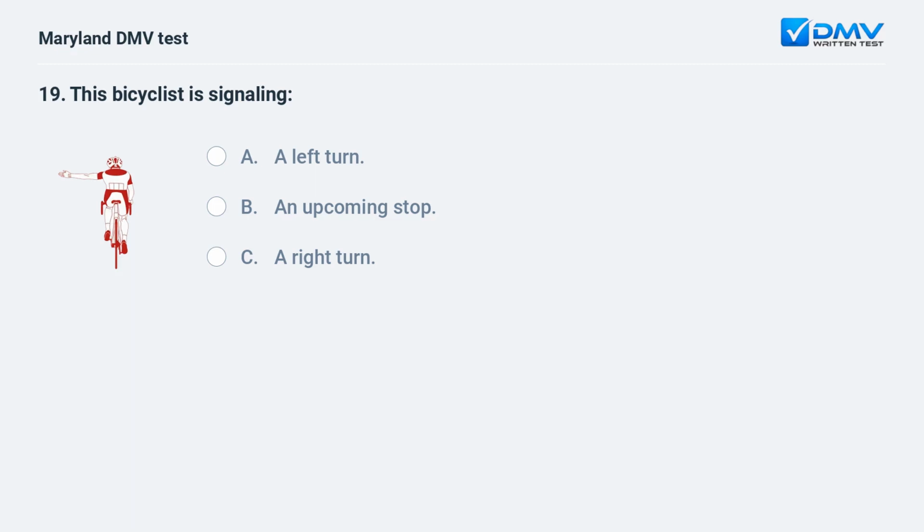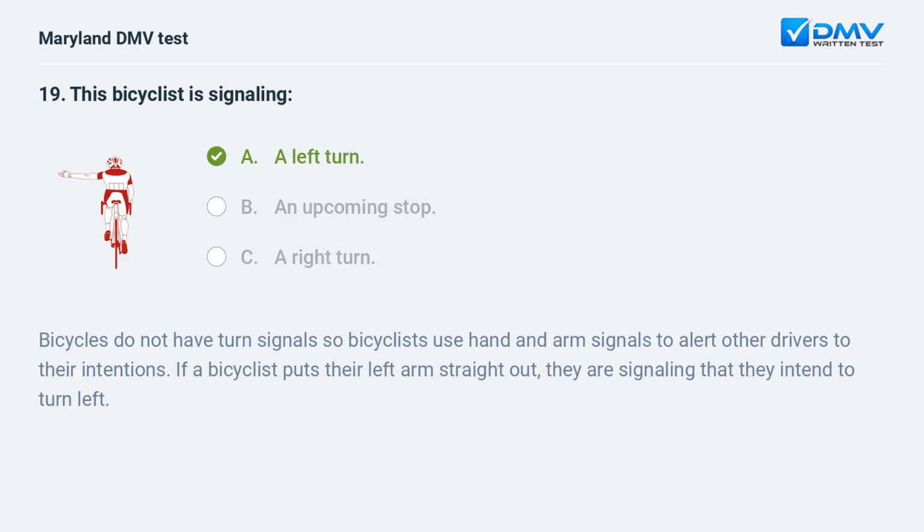This bicyclist is signaling A. A left turn. B. An upcoming stop. C. A right turn. A. A left turn.